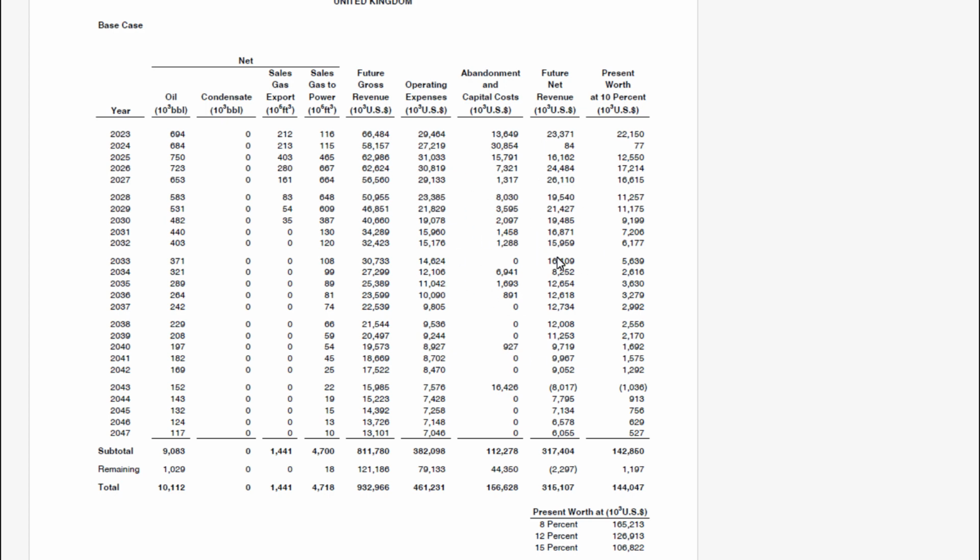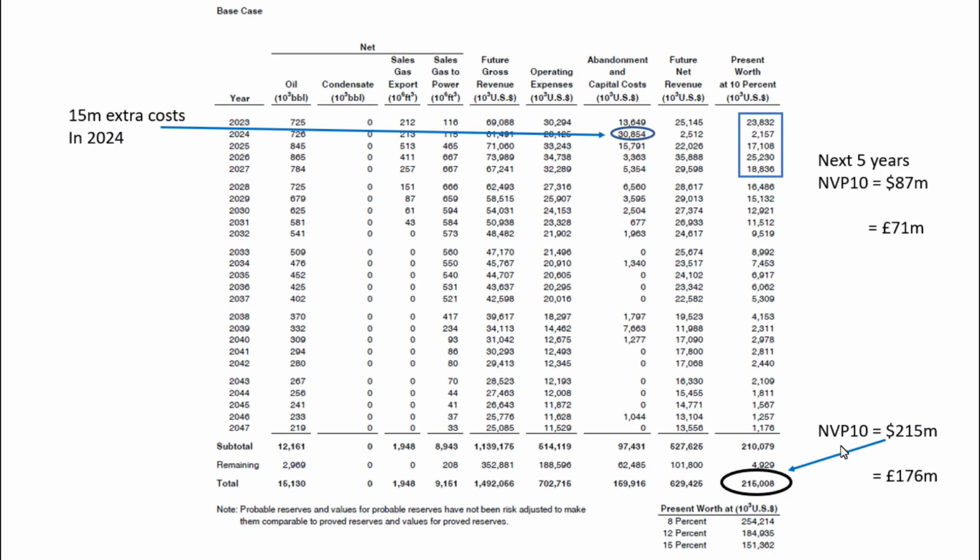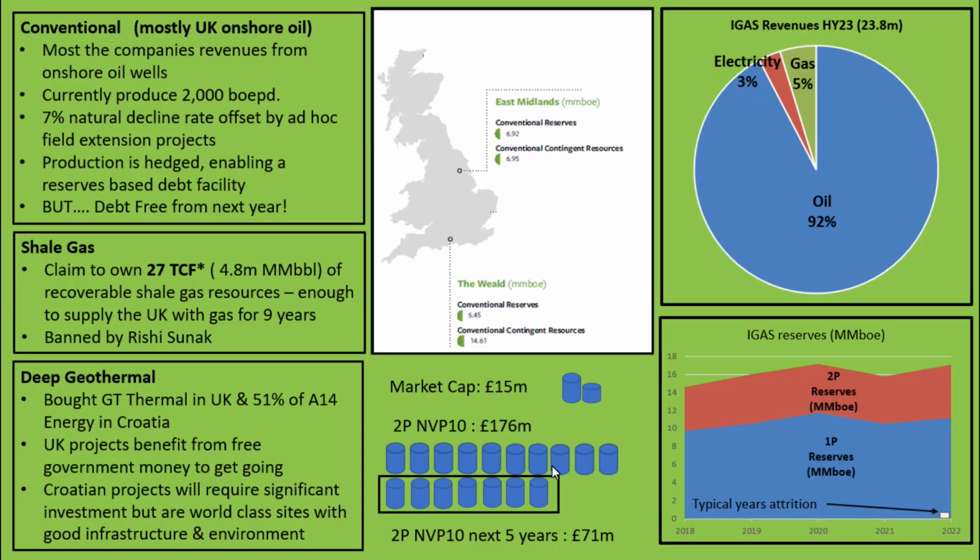And the base case for that, you can see that actually they look fairly good for about 10 years before it starts dwindling away. But obviously, they can make the decline a bit less arduous by doing all of these life extension projects. But certainly, we can say from this that they have a good 10 years of runway before things start to get a bit uncomfortable in the conventional space. You can see here the NPV 10, and that actually does match up with their official numbers. And so from that, we can be fairly confident here.